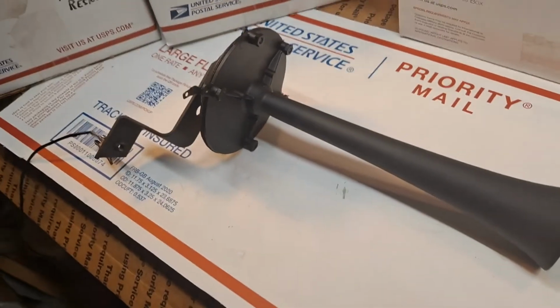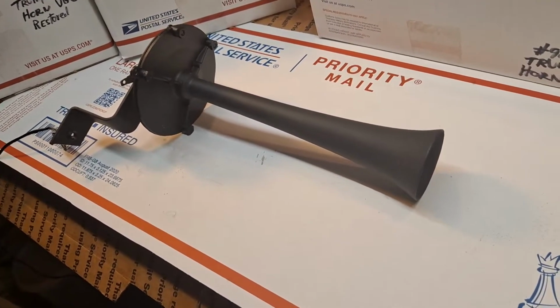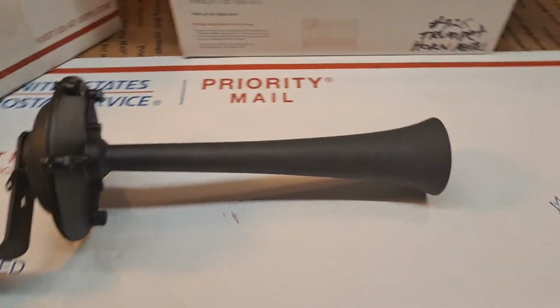Okay, and that is the 1967 to 1970 Cadillac Trumpet Horn going to Stefan in California. As soon as I get his okay to ship, reply confirmation.